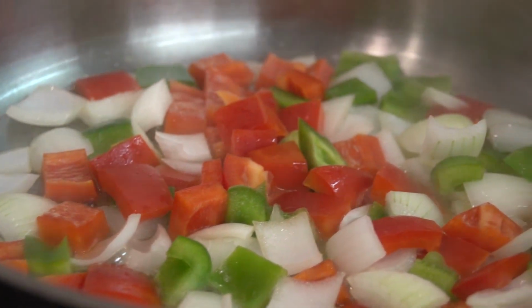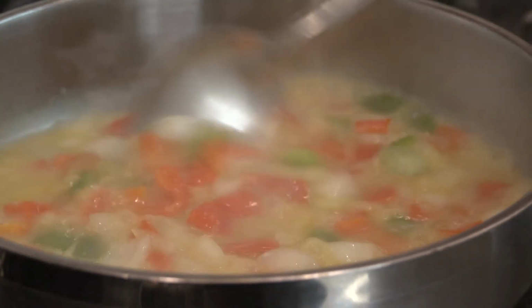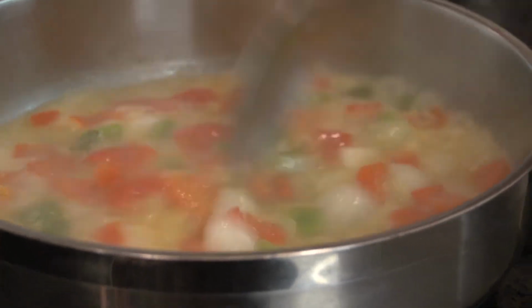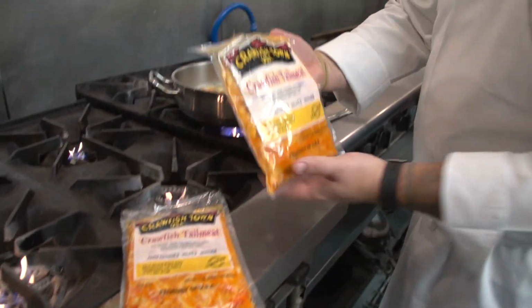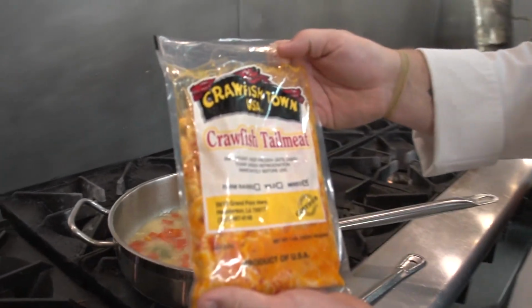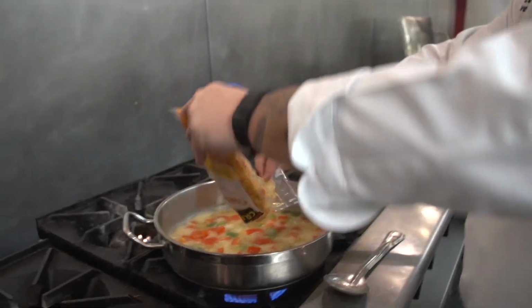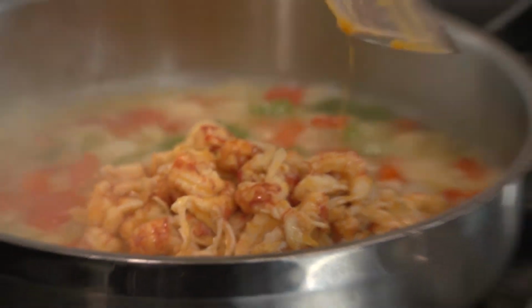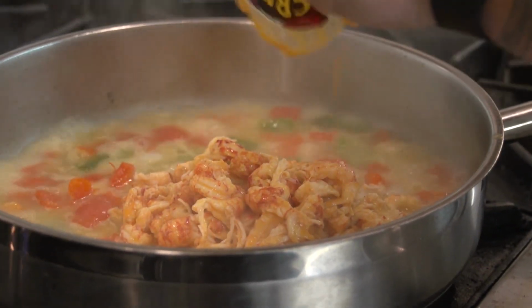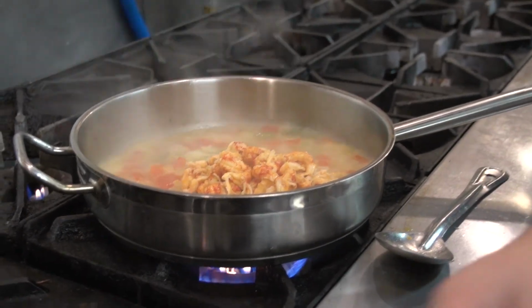So when you can start to see through your onions and you're getting a lot of that reduction from the vegetables, then you can get ready to start adding your crawfish. We use crawfish that we peel next door at the fresh market. It's one-pound packages that we do next door at our fresh seafood market. So I'm adding two pounds into here. And you don't want to worry about that extra liquid in there. Put everything in, because most of that's fat. It just adds to the flavor. It does, it adds to the flavor.